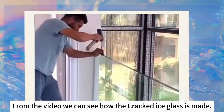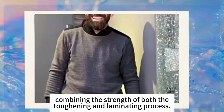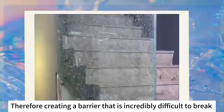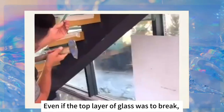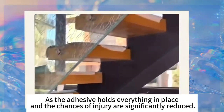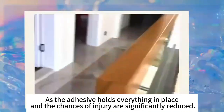In the video, we can see how the cracked ice glass is made. They use three layers of toughened glass, combining the strength of both the toughening and laminating process, therefore creating a barrier that is incredibly difficult to break and offering effective resistance to accidental impact. Even if the top layer of glass was to break, there's no need to worry about dangerous fragments and splinters of glass, as the adhesive holds everything in place and the chances of injury are significantly reduced. Cracked ice glass is thus a very suitable choice for areas where both size and safety are important.